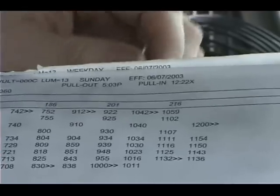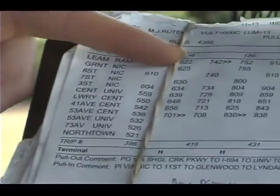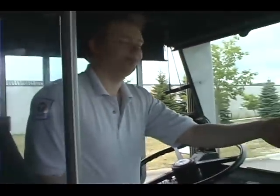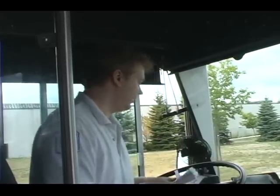It's 5:03. I come in at 12:22 in the morning. I go up to Northtown Shopping Mall, and then it goes this way. And these are all my checkpoints along the route. This is a 7-hour piece of work, but I still get paid for 8 because it's a union job. So the majority of the time during the week, it's 8 hours. So anyway, we usually keep our work there.